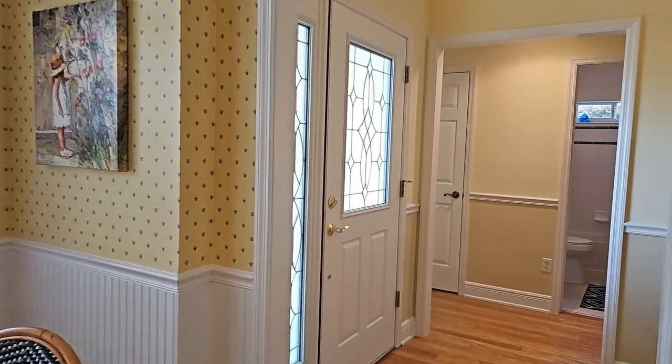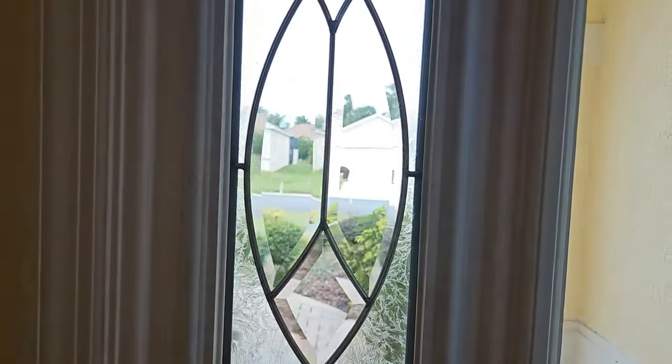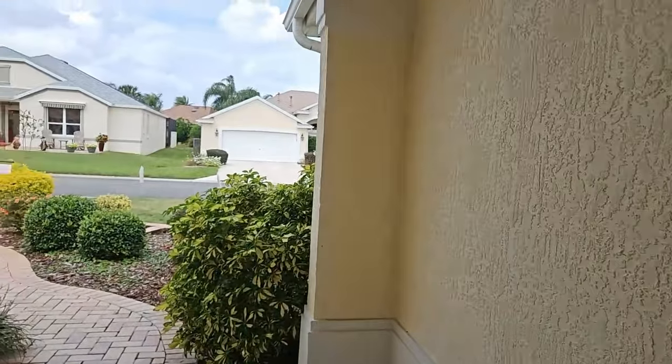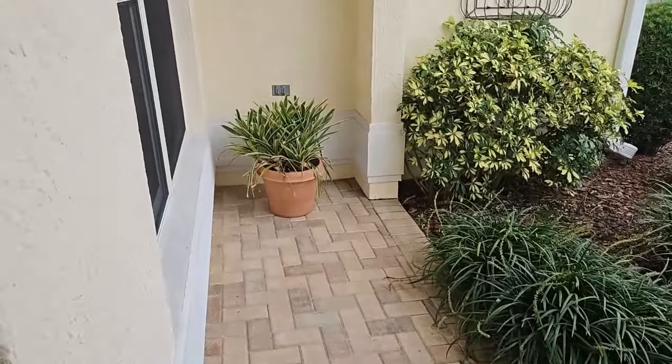I will walk out into the street. I'll give you a last panoramic view of the street. Here we are walking out into the street. You do have a small seating area too.